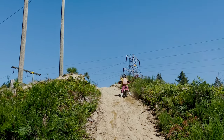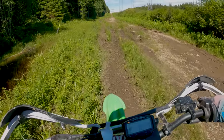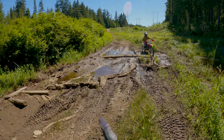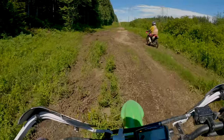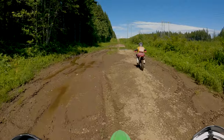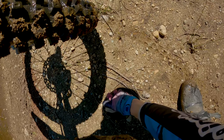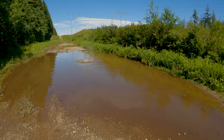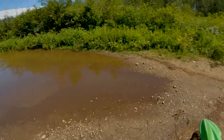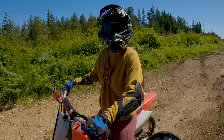Gave her a red hot go. Mud pit, baby. First gear. Yeah. A little bit of mud adventure over here. Oh shit. I don't know about this. No, I don't want to get my boots wet for the whole rest of the trip.